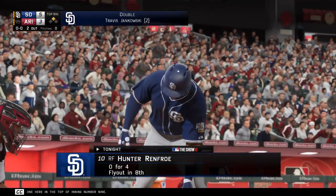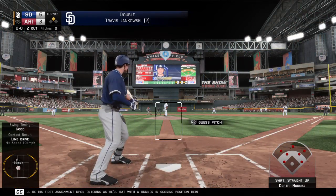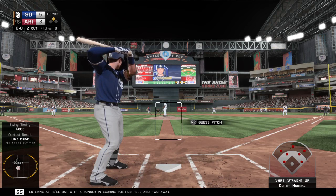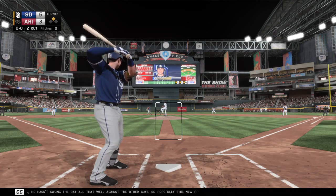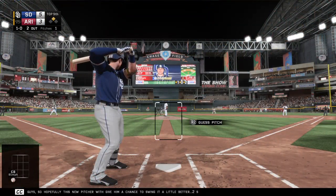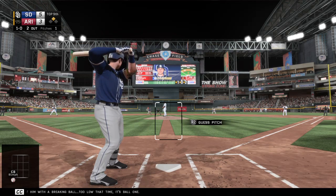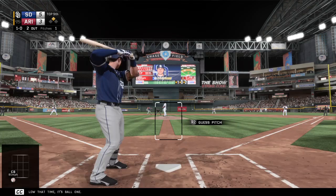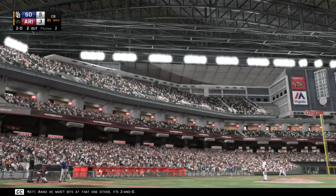Your attention, please. Hunter Renfroe will be his first assignment upon entering as he'll bat with the runner in scoring position here and 2 away. Well, he hasn't swung the bat all that well against the other guy, so hopefully this new pitcher will give him a chance to swing it a little better. 2 strikeouts already. He'll start him with a breaking ball. Too low that time. It's ball 1. And he won't bite at that one either.